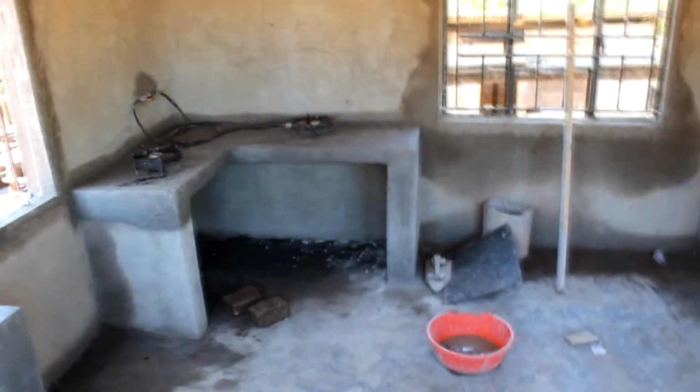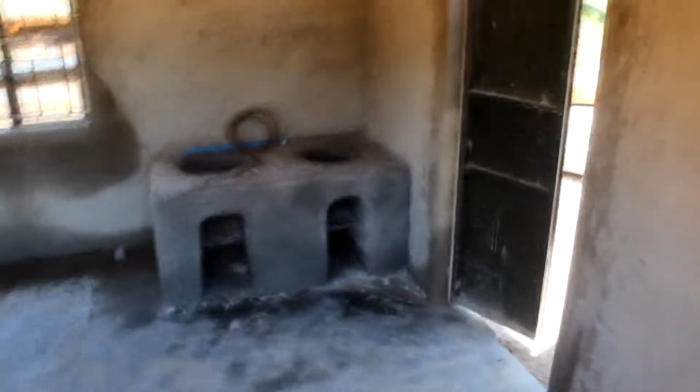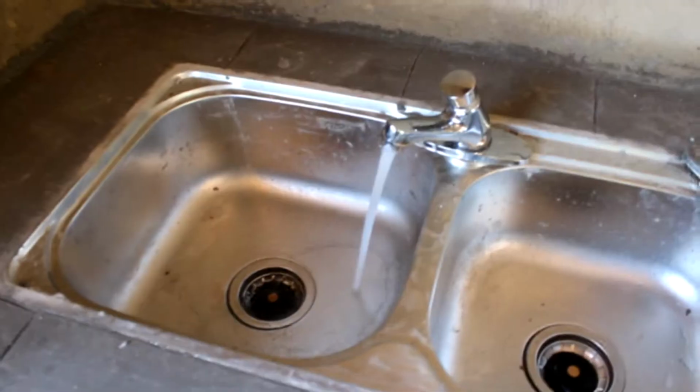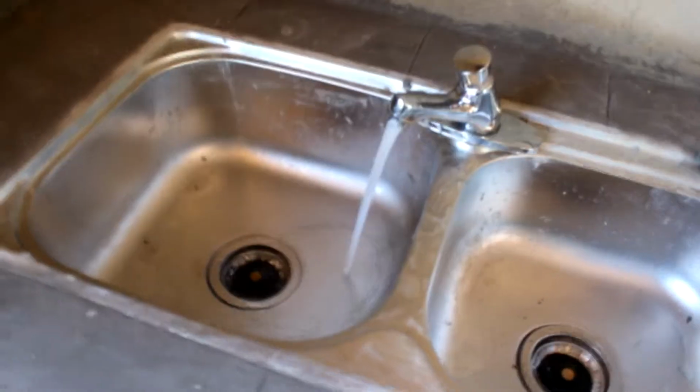That's the sink, and those are the gas. That's why Aunt Christine is going to be cooking from there. This is great. This water is coming from the tank. We'll see the tank later.